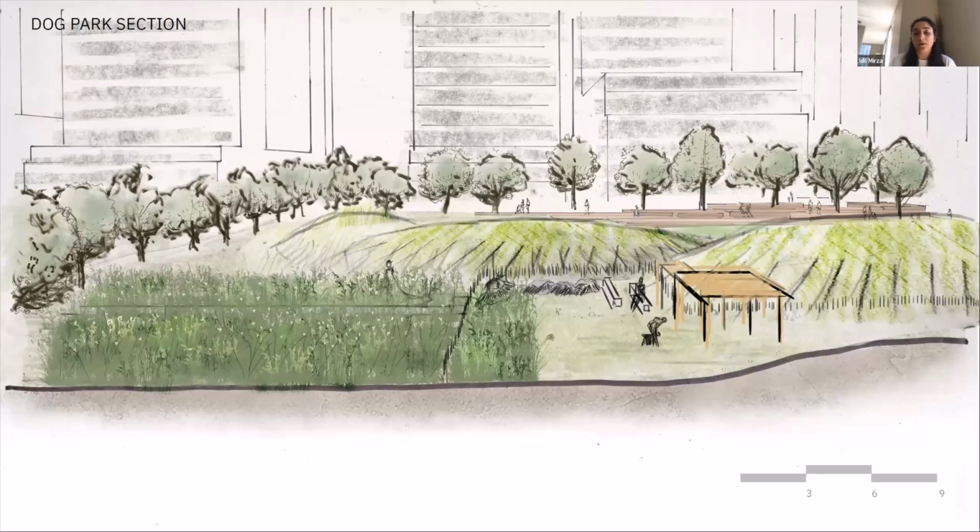The off-leash dog park is to the northeast corner of our park. The dog owners can either play with their dogs or sit down and watch them while taking a rest from the long walk that they have been on. And the mounding also provides some shelter for park users who would prefer to avoid the dogs.